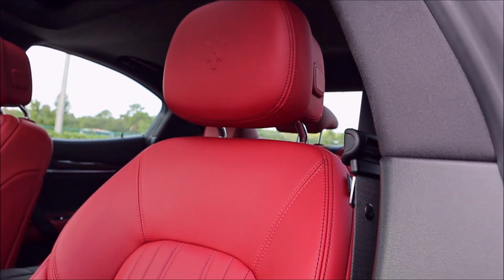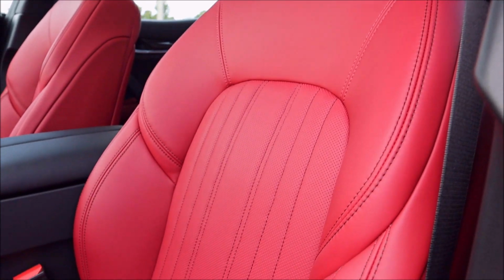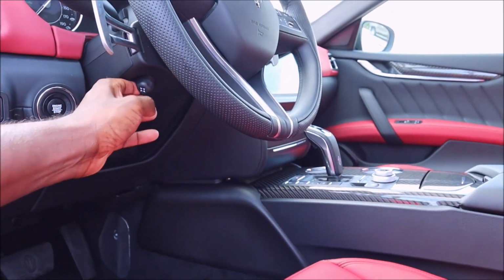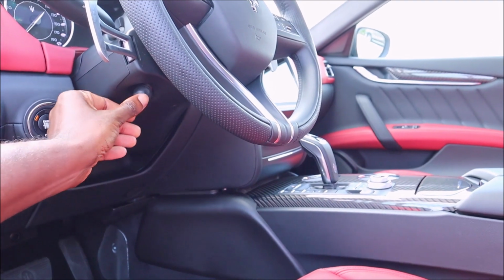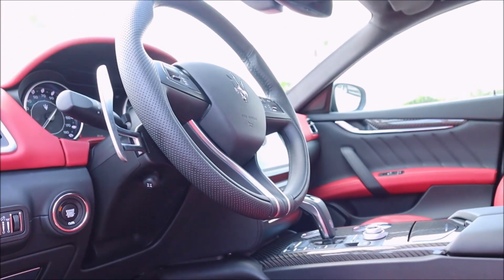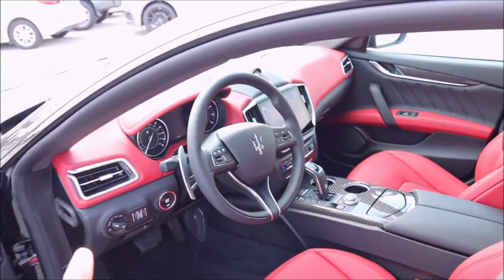Nero stitching all throughout these seats, and these seats are heated and ventilated seats, all right? So keep that in mind that you will cool and warm your butt with these seats. Also, while we're down here, telescopic steering wheel, all right? So going up, going back, going down, going up. So keep that in mind, you do have that as well. All right, now let's step inside.